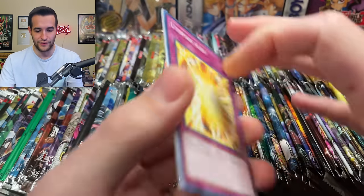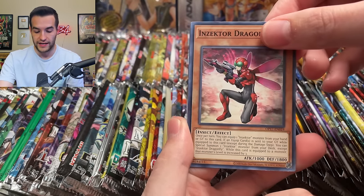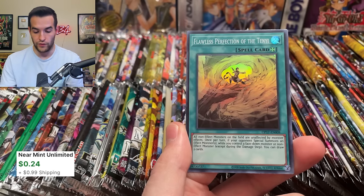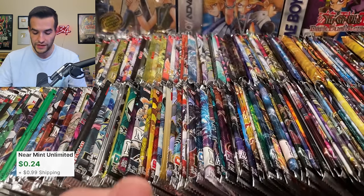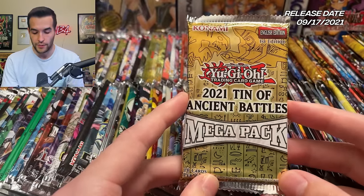But it did kind of make that other video, which is cool. We got the Utopian Aura. We got the Insector Dragonfly. Can we get an ultimate rare? Ooh, the Flawless Protection of the Tiny. Hopefully we can get some ulties in this video, because they're just with an amazing rarity. A lot of people like them.